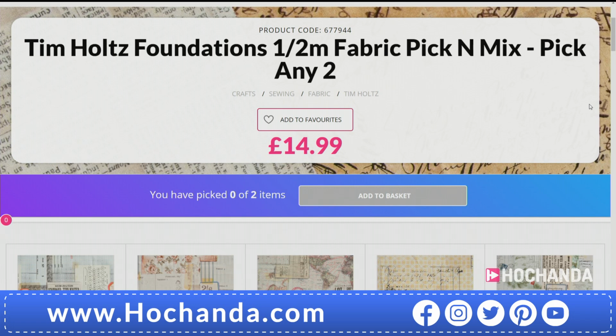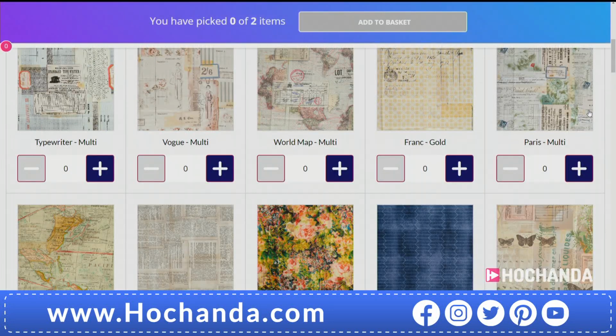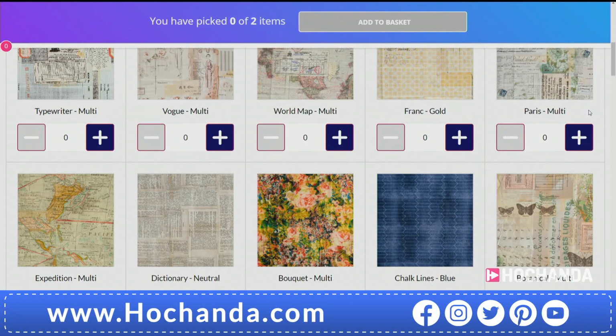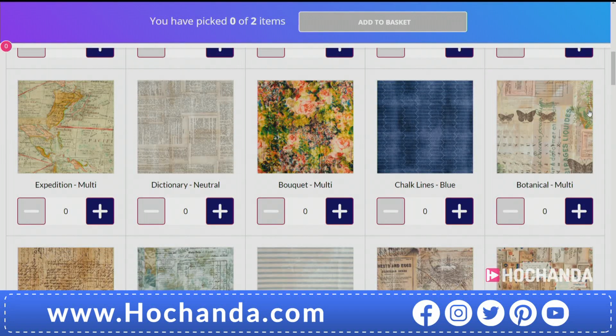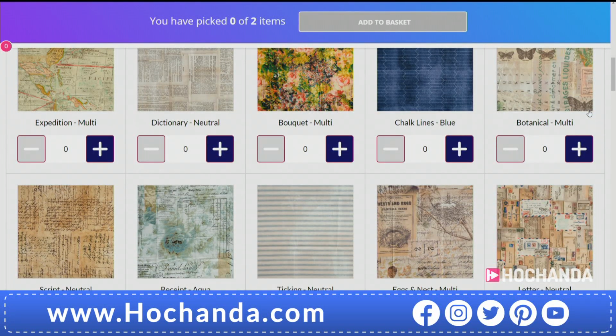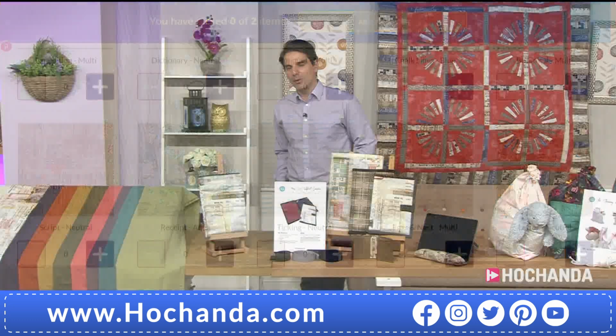We're just going to jump onto the website very quickly. So this is your Tim Holtz Foundation half meter fabric pick and mix. Pick any two. We've got the world map, the bouquet multi, the dictionary neutral, your expedition. This is the best way to go through it. Do have a look online. It is the best way to ensure that you are getting the right design that you're looking for.